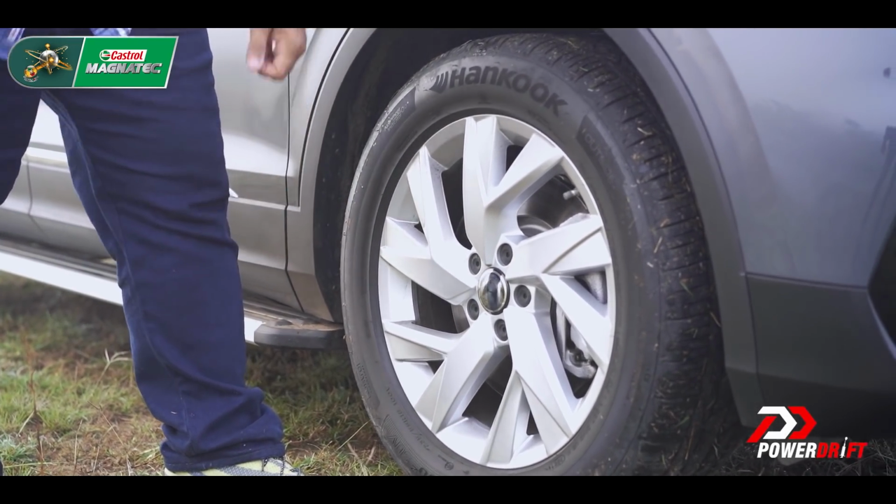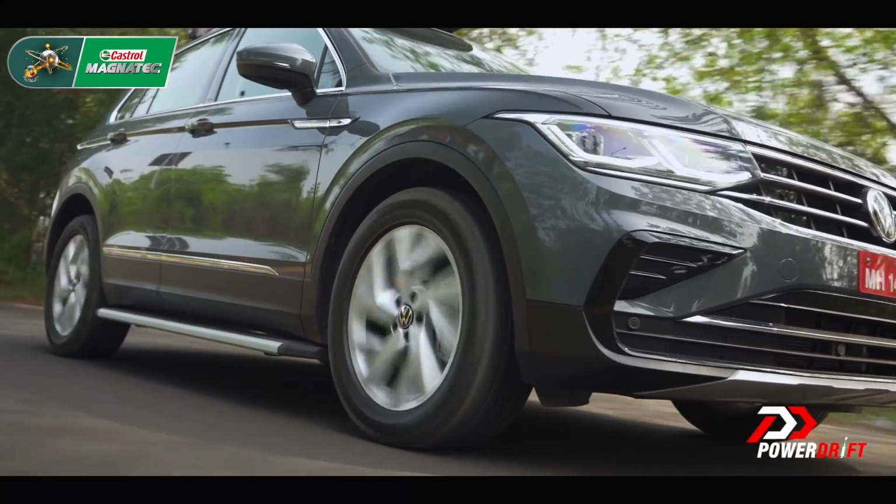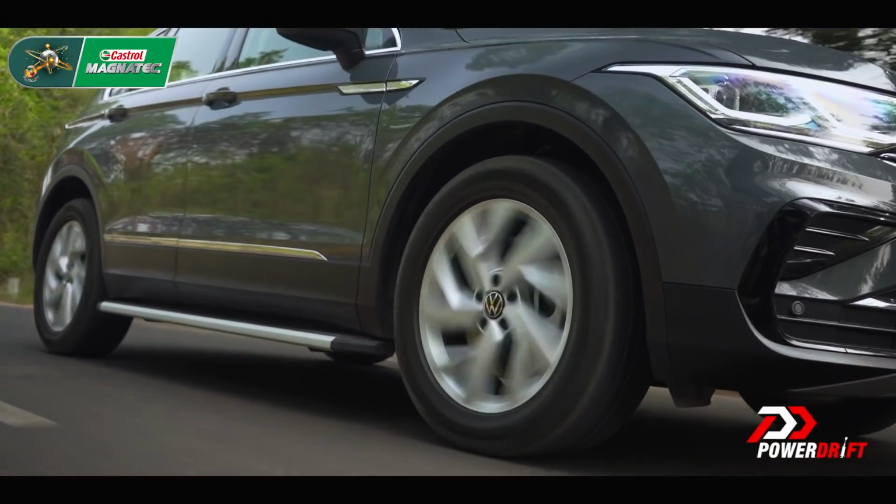Self-leveling badges on a Tiguan. I mean, isn't that just the coolest thing you've seen? It's almost like a Phantom.